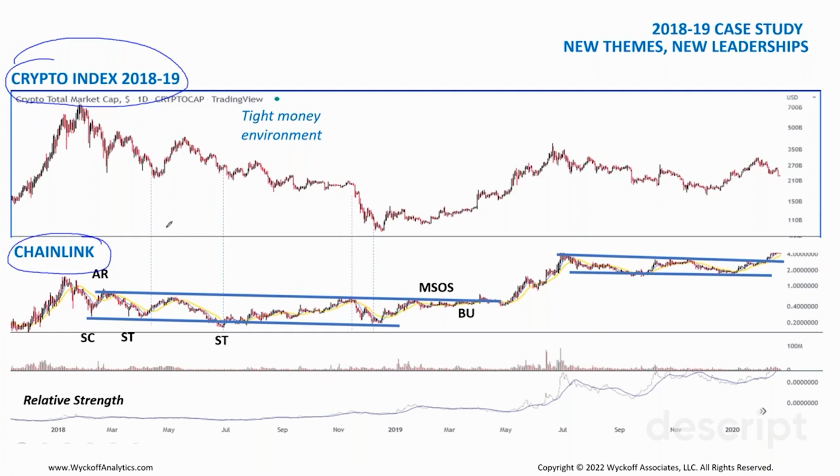So this is a case study of Chainlink 2018. Like the stock market, in every cycle we have new leaderships, and very often the leadership in the bear markets announces a new theme. In this case, the DeFi sector, the decentralized finance sector, which has dominated the crypto industry for years. This is very important, not just from the trading perspective, but also because we can monitor the whole market, the new emerging theme, just looking at this chart, and I think it's fantastic.